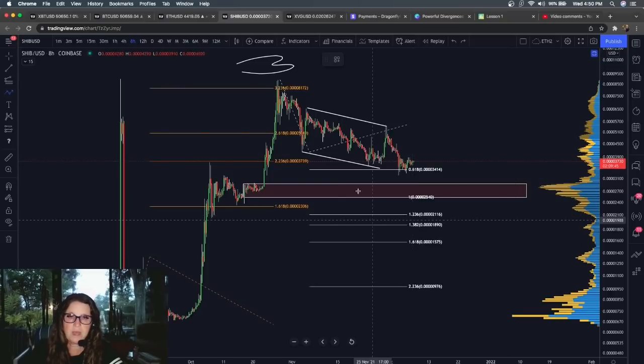So when it makes this leg, connector, and leg, we really want it to hold the 1-to-1. If it comes on down to the 1.236, we will accept that, but we're going to have this resistance to get back through. So we really need to hold the 1-to-1 or hold the 618.